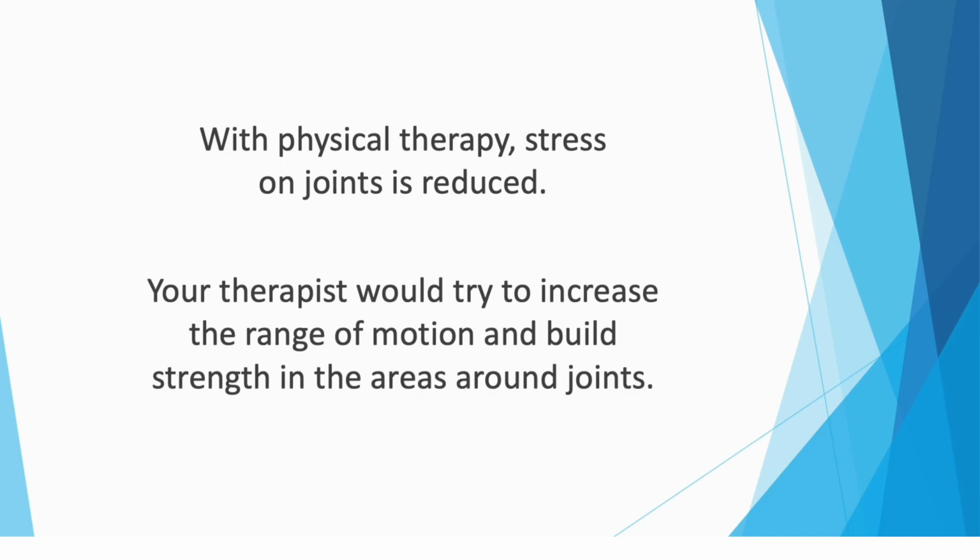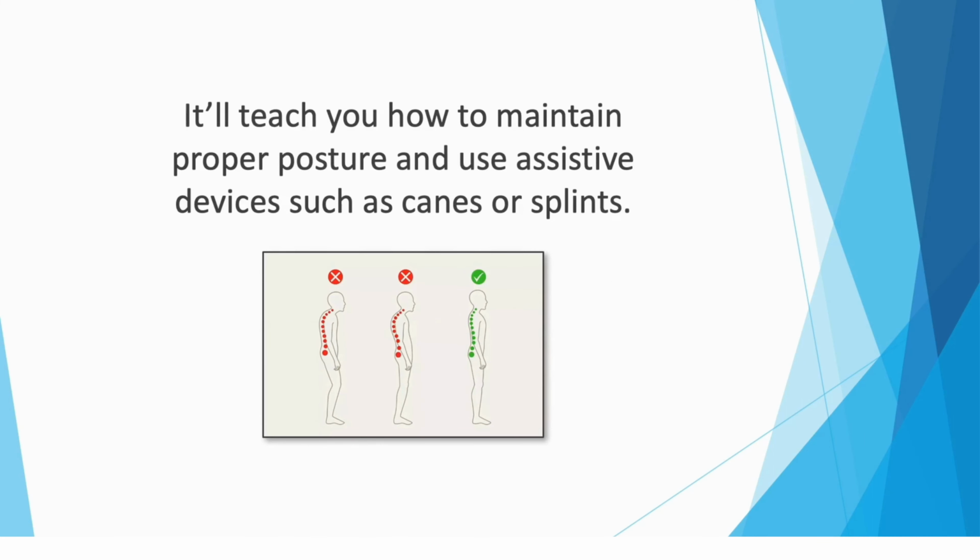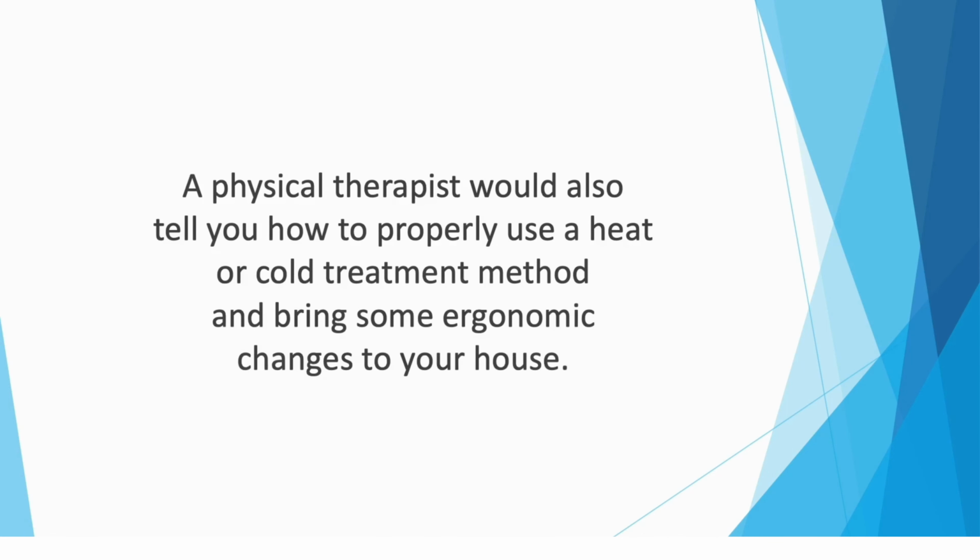Your therapist would try to increase the range of motion and build strength in the areas around joints. This increases flexibility and motion. A physical therapist teaches you how to do simple chores in a way that least stress is put on joints and stiffness is reduced. Since every patient is different, a therapist would devise a personalized exercise plan for you. It'll teach you how to maintain proper posture and use assistive devices such as canes or splints. A physical therapist would also tell you how to properly use a heat or cold treatment method and bring some ergonomic changes to your house. For example, a therapist might suggest you use cushioned mats or get special chairs.